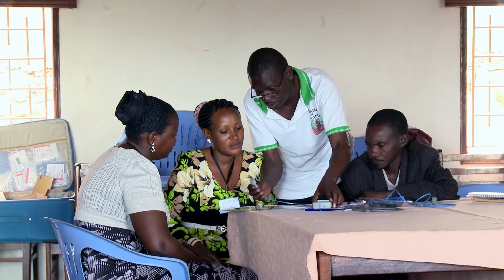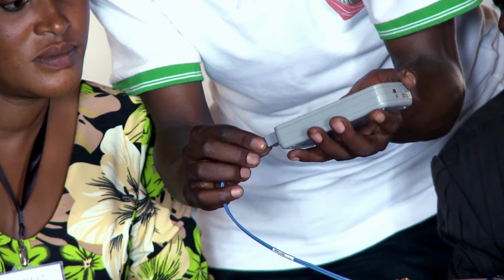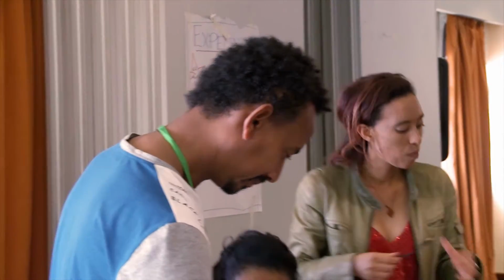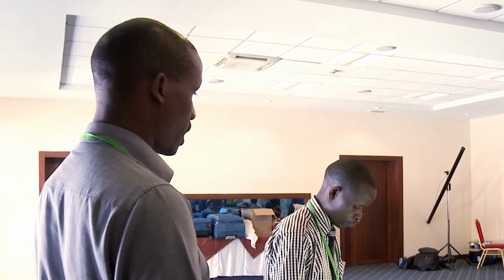I'm a master trainer. Those are people trained. In Uganda, we are three. We are trained to train the assessors, the community health workers who will be assessing or using the diagnostic tools. Three countries were being trained, each with three master trainers. It was very good, it was very interactive, it was great that we shared experiences with people from other countries.